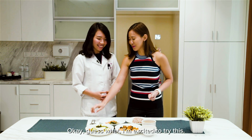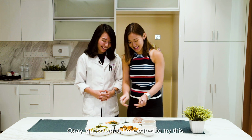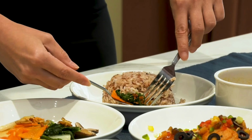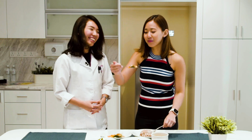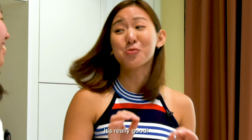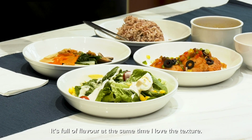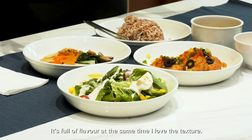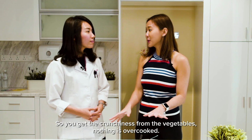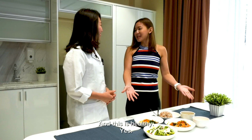Guess what? I'm excited to try this. It looks so delicious and it's healthy. How is it? It's really good. It's full of flavor at the same time. I love the texture. So you get the crunchiness from the vegetables. Nothing is overcooked. And this is healthy.